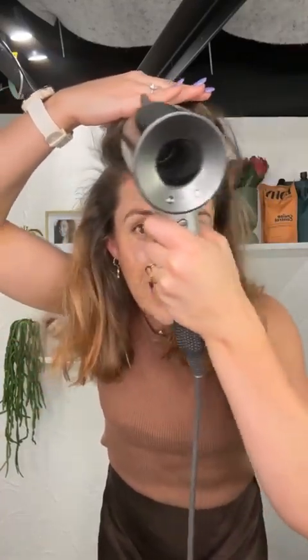And by warming it up, you are helping set the temporary bonds of your hair. I think it's disulfide, but I could be wrong. So when you do this, you are helping create a longer lasting volume.